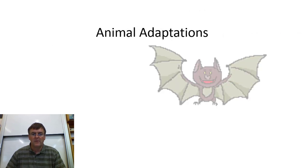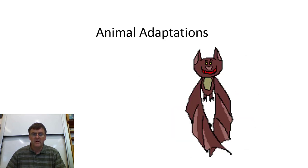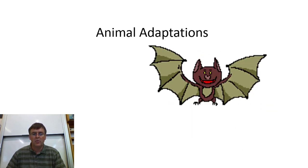So animal adaptations. There's our bat again. What adaptations can you see that it has? Structures, behaviours, and think about the physiology inside that's allowing it to do what it does.